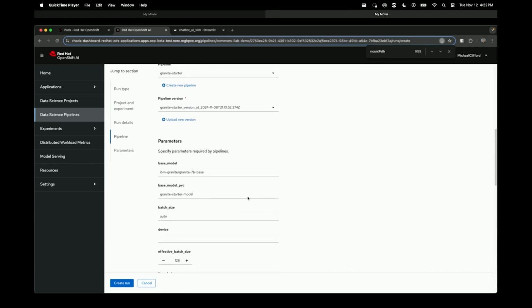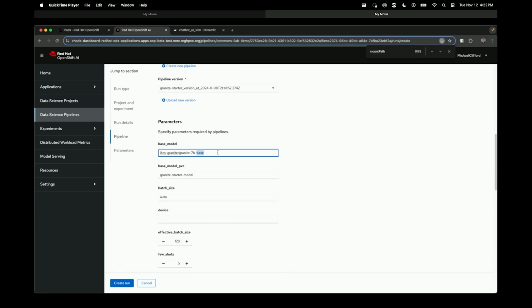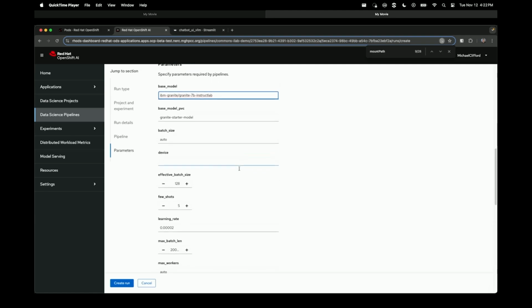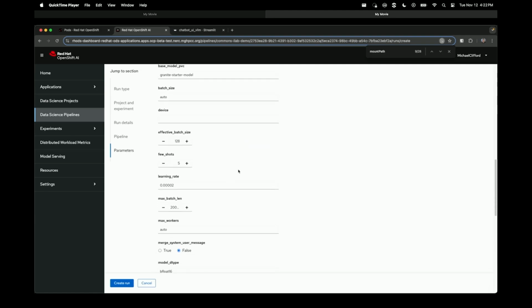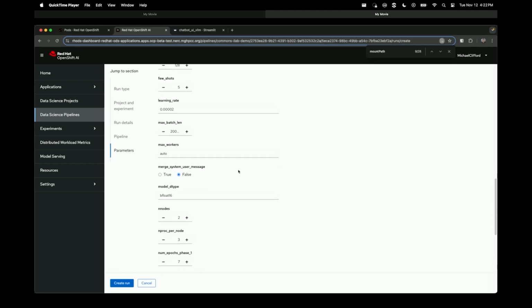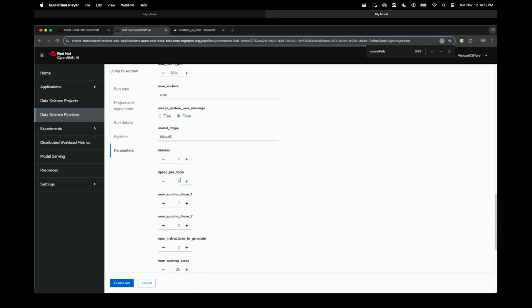Let's see what else. It's important to set the model that we're going to use. So here, this is actually an older field. It's not going to be using the instruct model, but actually the Granite starter model that we have stored in PVC. Then you're able to update the InstructLab, the SDG, the training, the evaluation. These all have tons of parameters that can be tuned and optimized. So we expose them here for the user to update themselves.